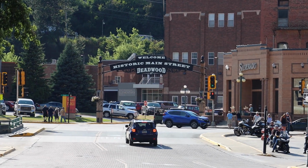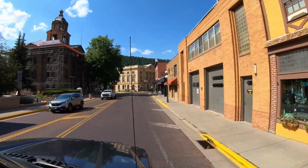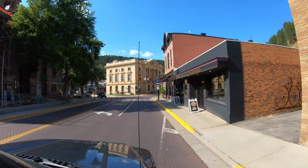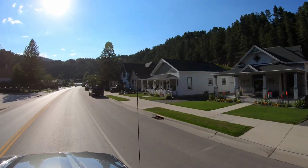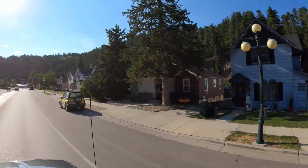When we left Devil's Tower, we headed to Deadwood, South Dakota. So this is pretty cool. Really cool town. This is the town of Deadwood. Very, very famous old Western town. Again, coming back from Devil's Tower, we had a long drive, so we didn't spend a whole lot of time in Deadwood. If we had more time, I would definitely go back and just walk the streets and really enjoy it. We didn't get to get that. But we did get a feel for it.